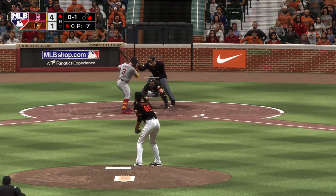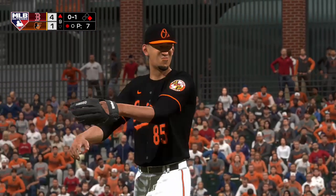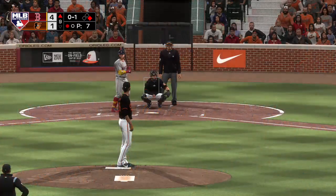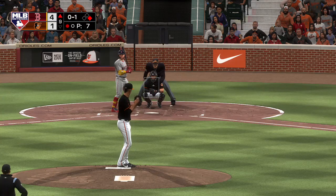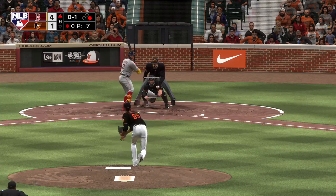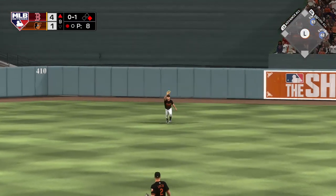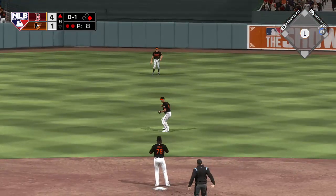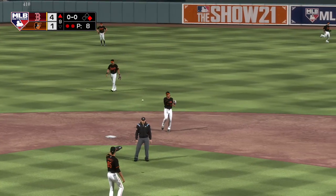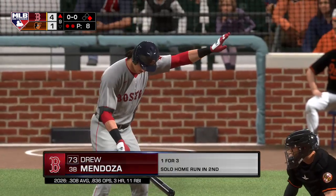Alex Verdugo digging in now as he takes a called strike at the knees. It's 0-1. High fly ball out to straightaway center. Walker is there to put it away, and the runner will be forced to retreat back to first. Next up is Drew Mendoza.